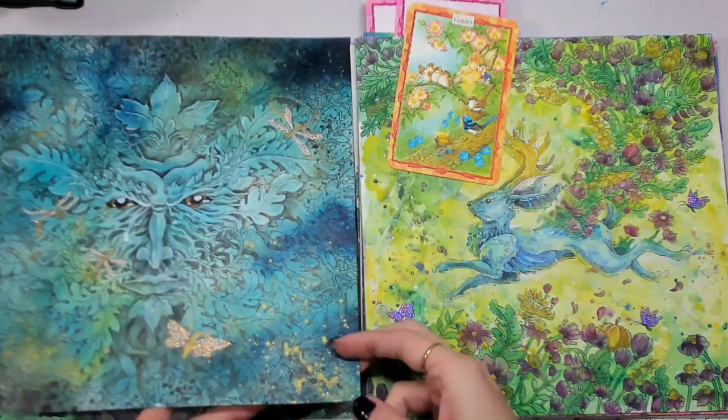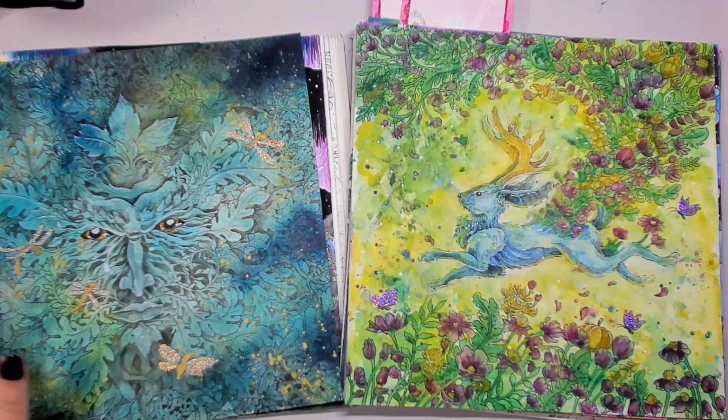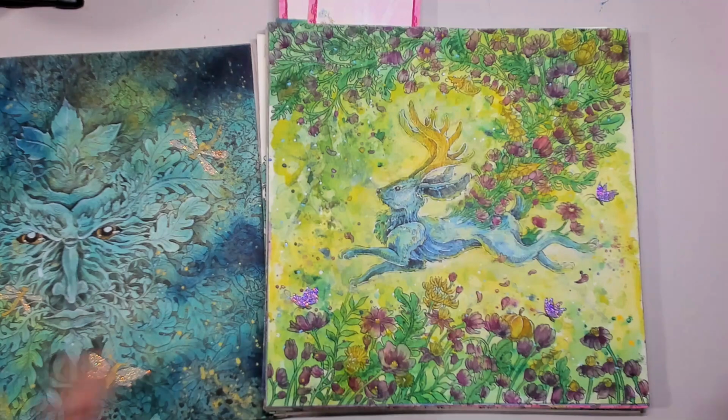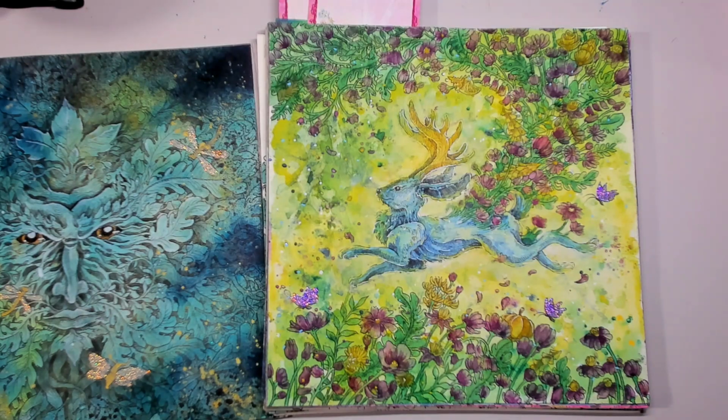Another page I completed this month is this Jackalope. Now this is actually a buddy colour with the wonderful colouring Bumblebee, and I will insert their picture here for you. It is a really fun buddy colour that we tend to do every month. We end up approaching pages so differently, but I love them so much. Like she went so pastel and soft. Now I've gone so bright but loose. Really interesting to see the differences.